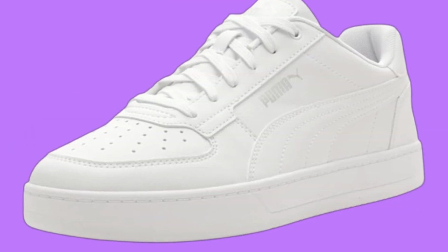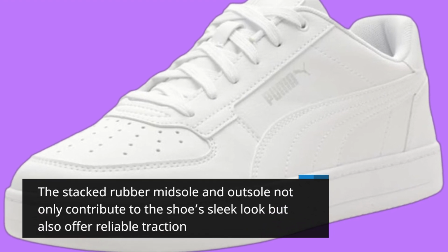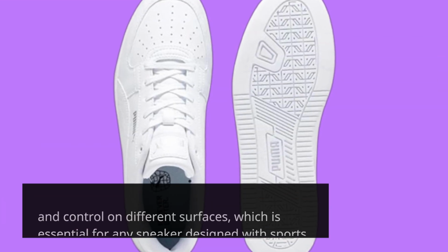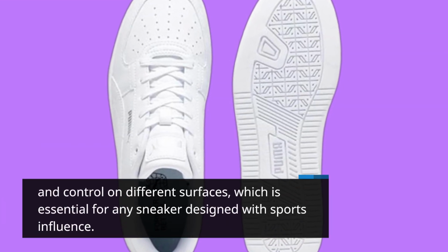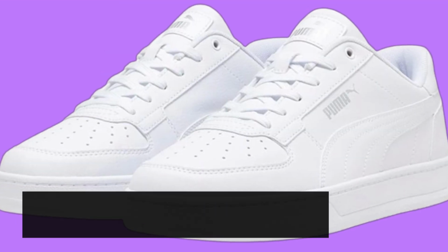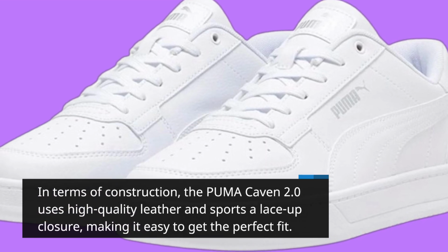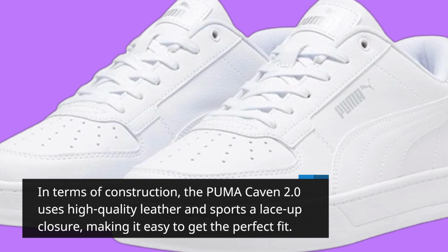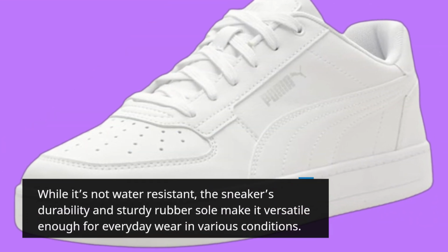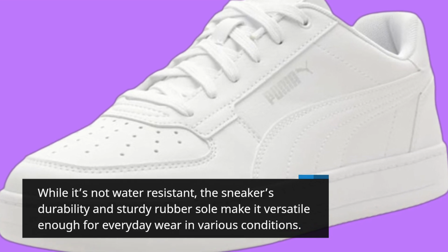The stacked rubber midsole and outsole not only contribute to the shoe's sleek look but also offer reliable traction and control on different surfaces, which is essential for any sneaker designed with sports influence. In terms of construction, the PUMA Caven 2.0 uses high-quality leather and sports a lace-up closure, making it easy to get the perfect fit. While it's not water-resistant, the sneaker's durability and sturdy rubber sole make it versatile enough for everyday wear in various conditions.